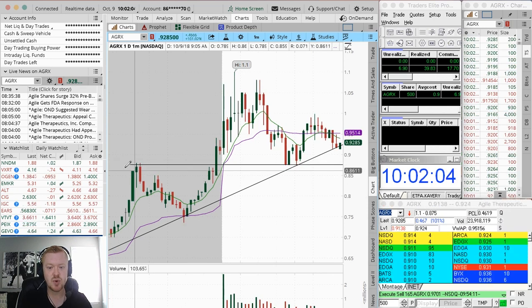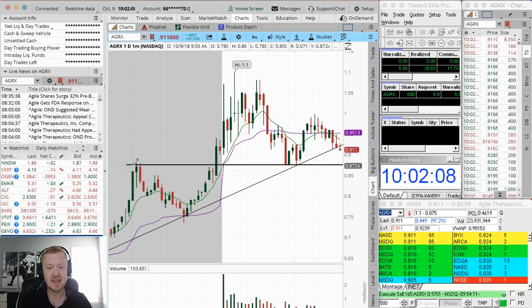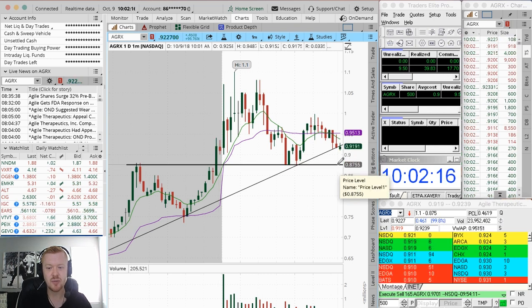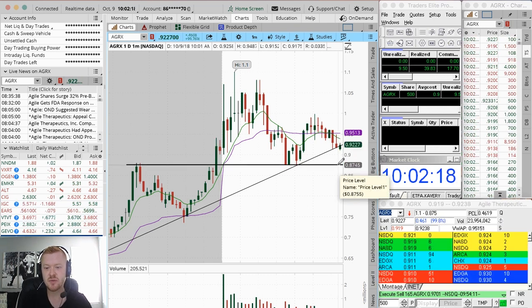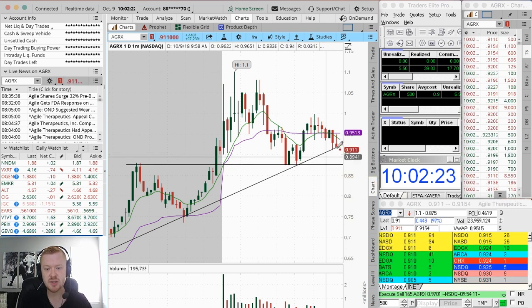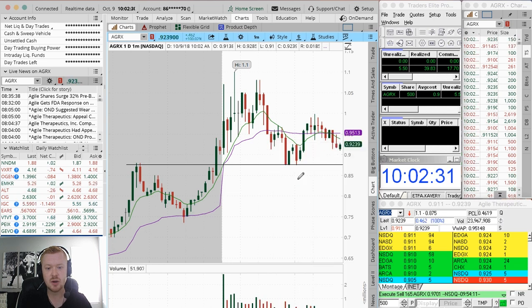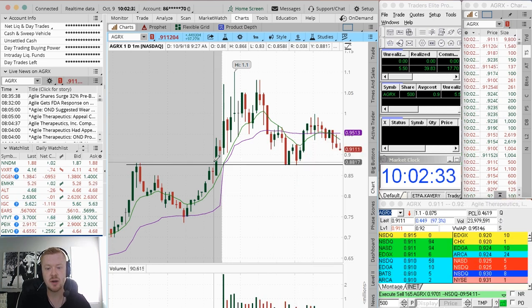This is a next support line if it does crack the area it's at now, which it does look like it's going to. It's got like 87, 88 cent support. I'm not going to give it a lot of room, guys. I mean, I only have 500 shares, like 15 bucks or something. I'm not going to give it a lot of room. I just want to trade it smart because it is cracking this trend line here. So that trend line is gone. This is the next one we're at right here.